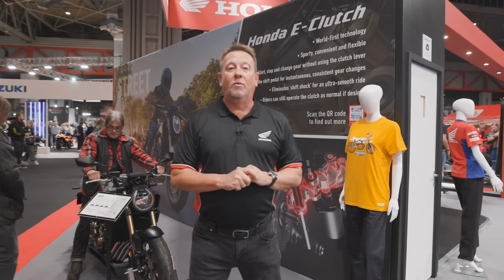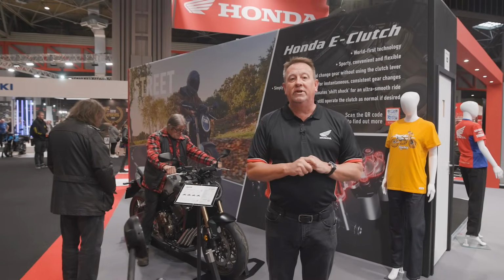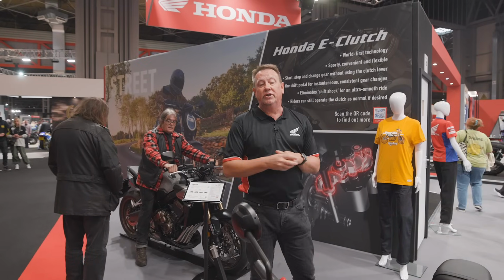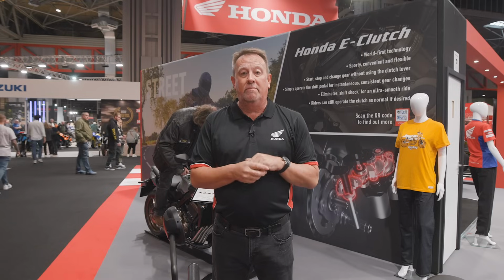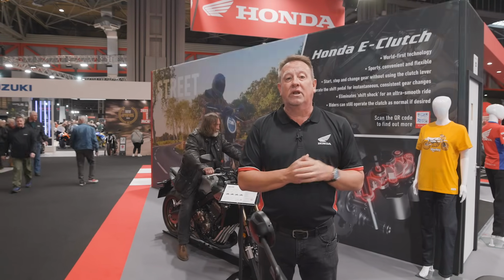So here we are with the Honda E-clutch. Again, we introduced this earlier in 2024. Here we've got an explanation of all the advantages of it. Basically, really, really simple and easy to use. You can use it as a manual, as normal, but the E-clutch is always there for you. What does it do? It allows you to change gear without actually using the clutch itself.